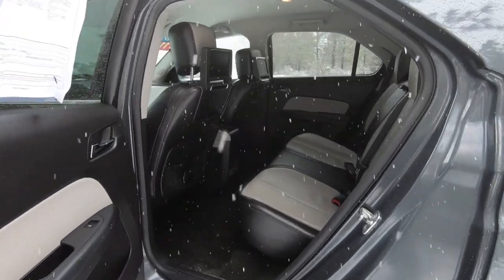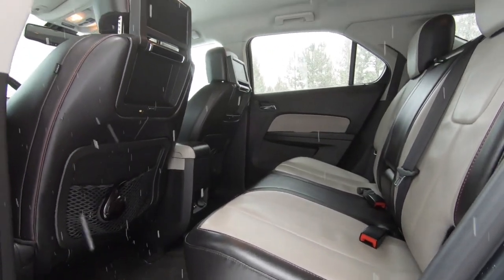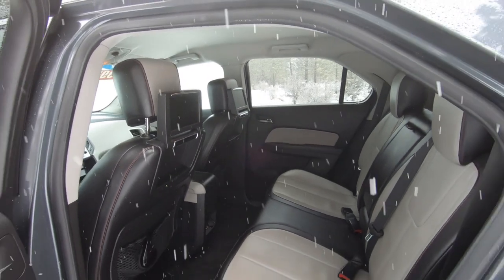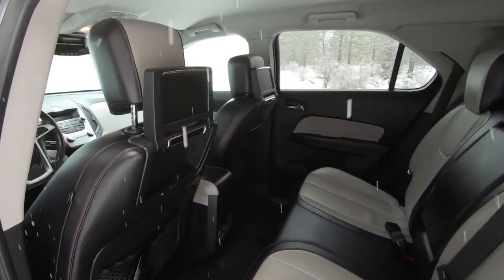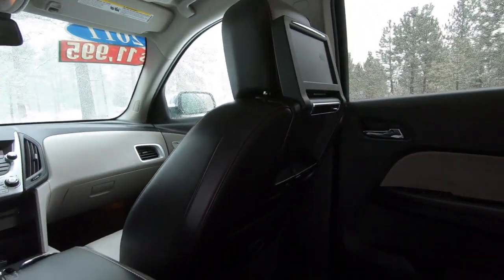Looking into the back of the Equinox, you'll see that it's extremely spacious. We've got a ton of legroom and plenty of shoulder and headroom as well. Again, because this vehicle is the LTZ, it comes pretty heavily loaded. We've got the optional DVD system. See, we've got screens on both the driver and front passenger seat back.